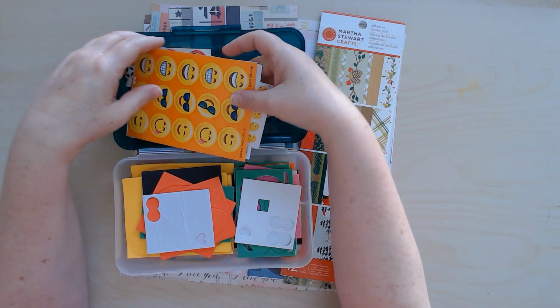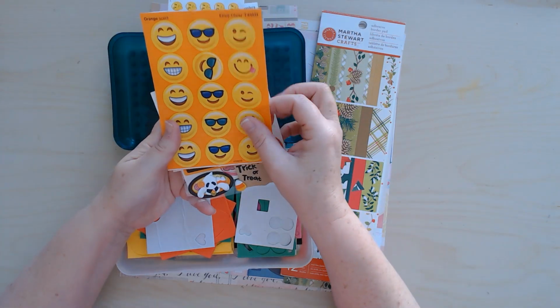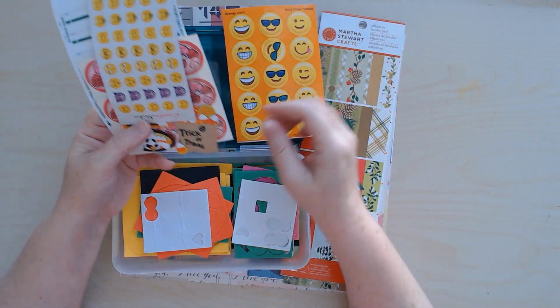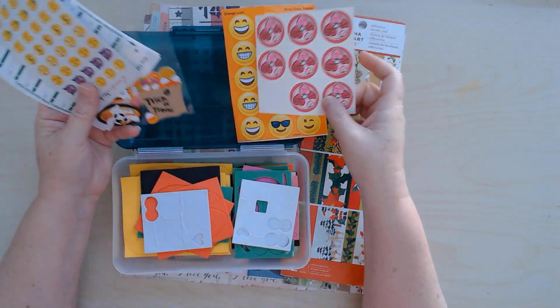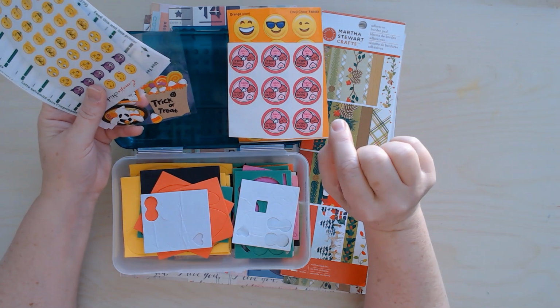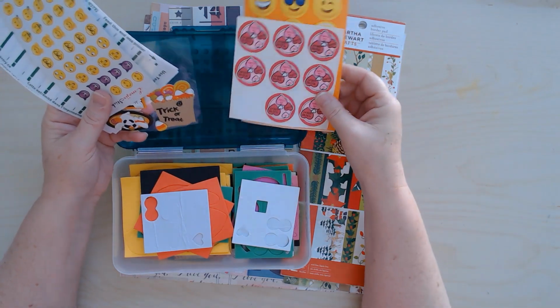And then I grabbed a few stickers. They had a whole box of stickers and I just grabbed out the ones I thought I would use. And these ones I thought would be cute for when I do embellishment swaps. I like to put little stickers on the back of my envelopes when I mail them. So that's what those ones are for.